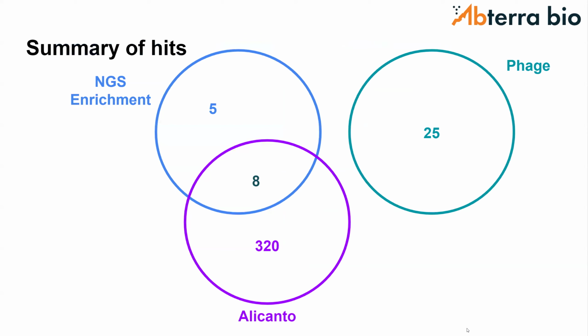So we ran Alicanto and compared it in the Venn diagram to our NGS hits and our phage hits. We saw good overlap with the NGS enrichment. So 8 CDR3s were found by Alicanto and also by NGS enrichment. But again, no overlap with the phage hits, which was sort of interesting. With Alicanto, because this was a big blobby protein antigen, we found lots of different CDR3s, over 300 different CDR3s for this particular project.